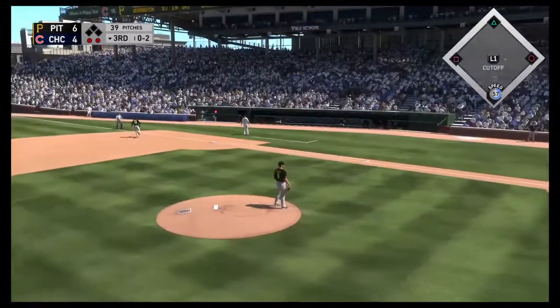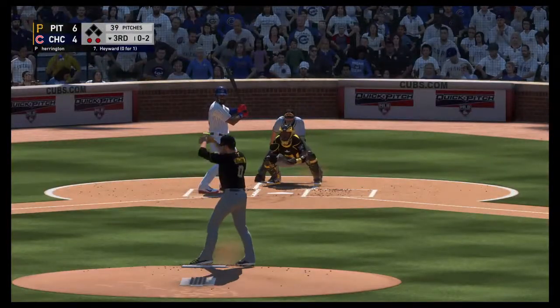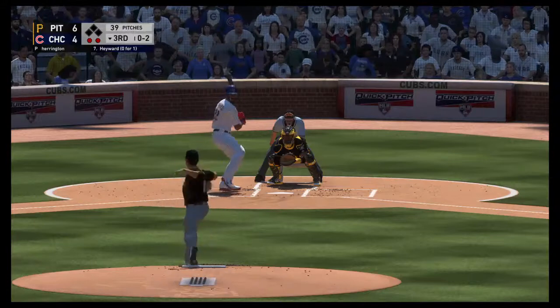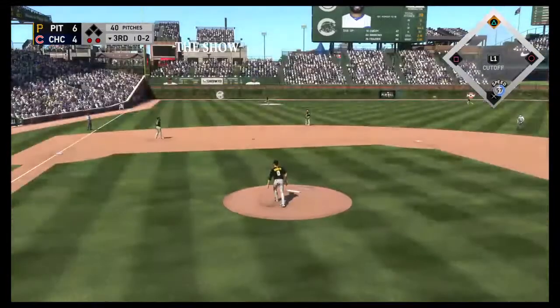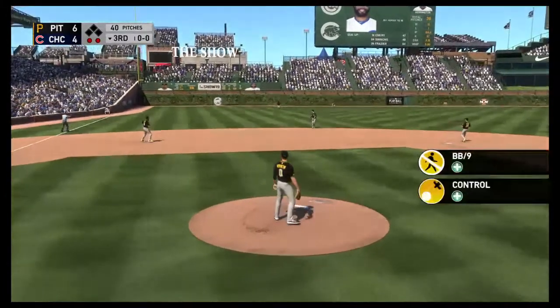Out in front of that one, may have been looking fastball. Good job just to make contact. The 0-2 once more. Skied in the air to straightaway left. Brantley moves over, and that's the third out.